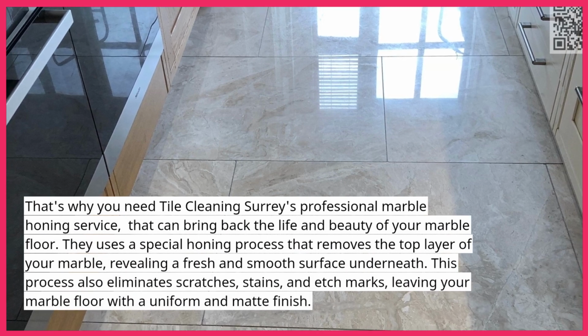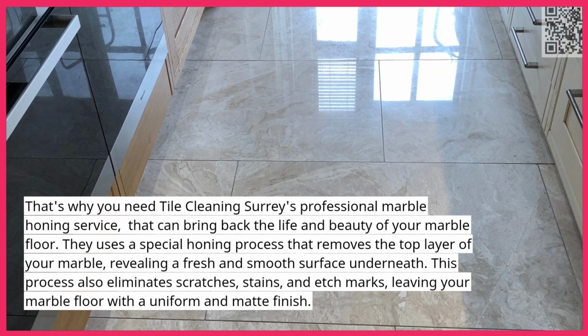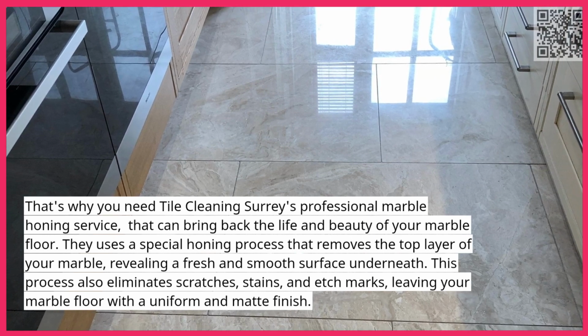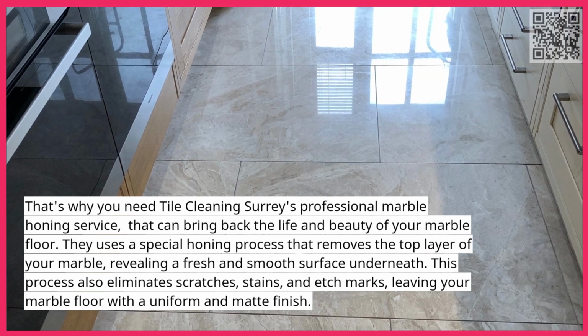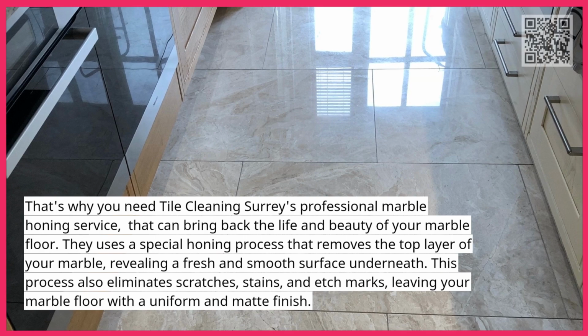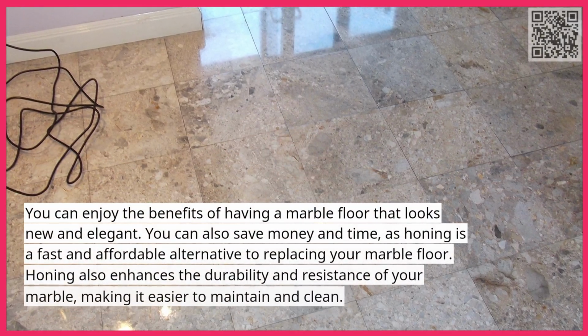your marble floor. They use a special honing process that removes the top layer of your marble, revealing a fresh and smooth surface underneath. This process also eliminates scratches, stains, and etch marks, leaving your marble floor with a uniform and matte finish. You can enjoy the benefits of having a marble floor that looks new and elegant.